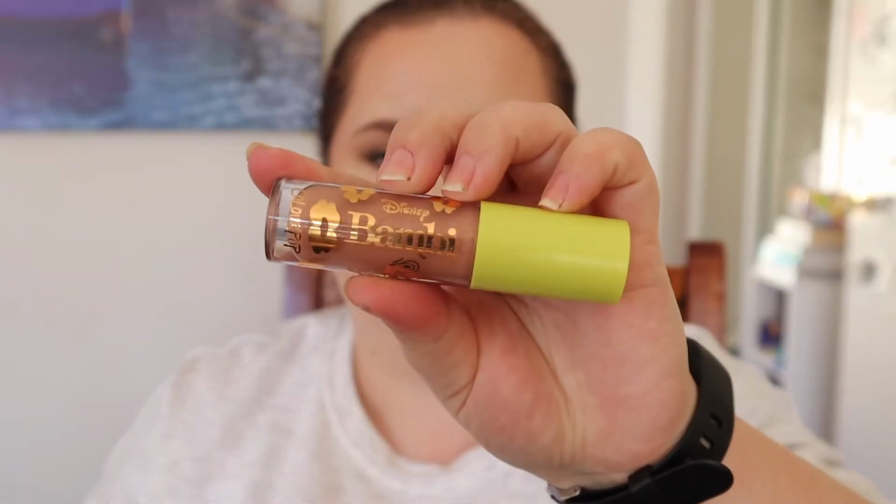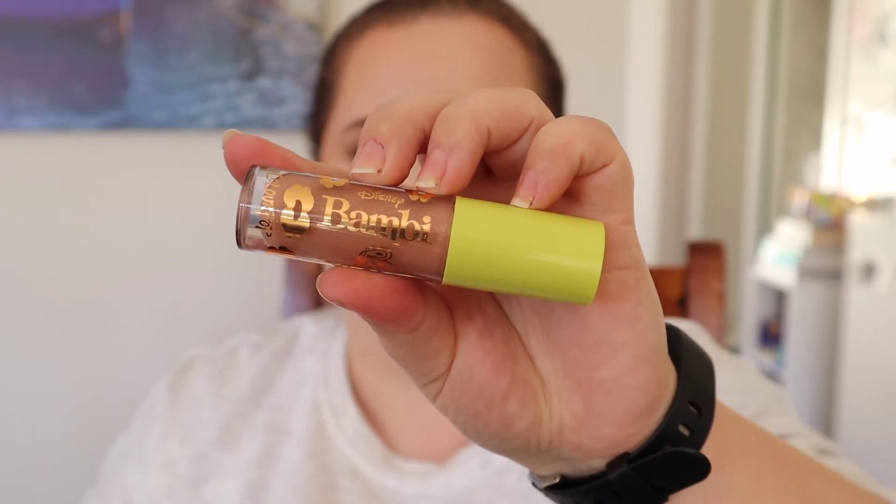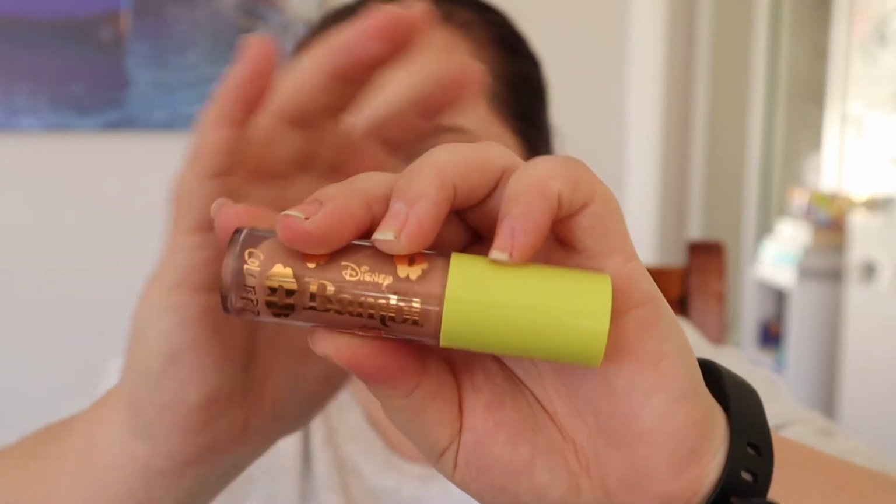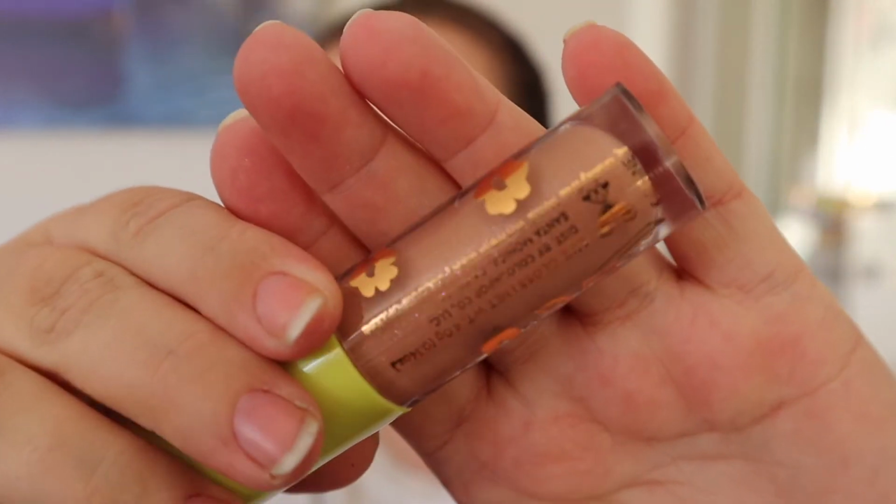So this is a Luxe gloss. Again, I've never tried the Luxe glosses before, but this is the Bambi one. So this is in the color Bambi. I love the chartreusey green lid. I love that. So this is like a nude with some sparkles in it.